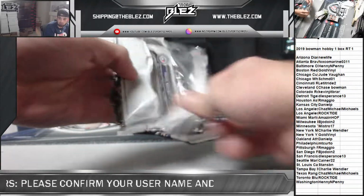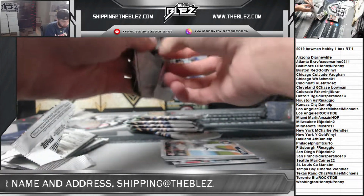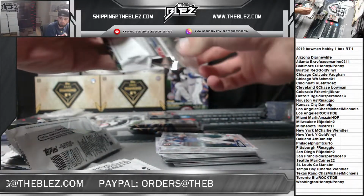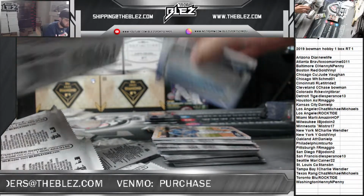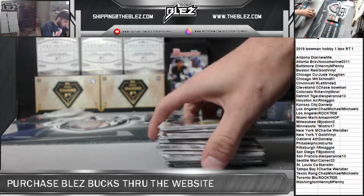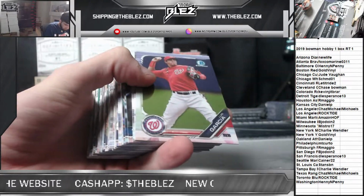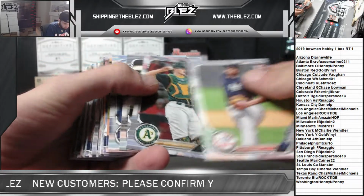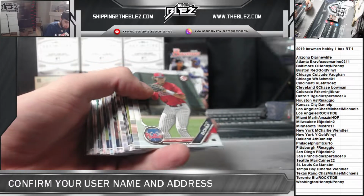We'll go through these base packs really quickly. I'll open those up. All you can get in these is base. So we're looking for first chromes of the kids, obviously. Good luck. Hopefully we get something here. Pete Alonso, as before the name change.